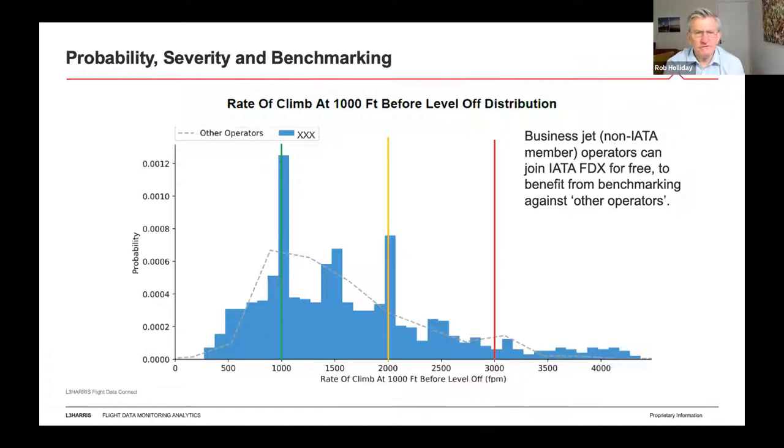This chart generated from our system is a distribution of the key data points from that data. So here you can see that the events occurring above the level three threshold are actually going up to, in some cases, over 4,500 feet a minute rate of climb. So you can see that the level of exceedance is actually quite severe in this case.